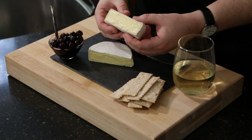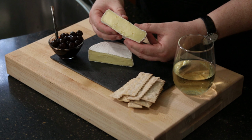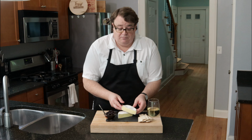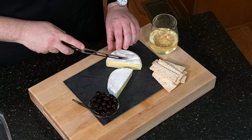And when I use the term soft ripened, it means this cheese is not meant to be hard. It's a soft, ooey, gooey cheese. So it's meant to be nice and creamy. So that's what a soft ripened is. Now that I have it in my hands, of course, I need to go ahead and take a bite.